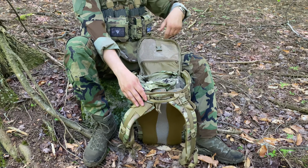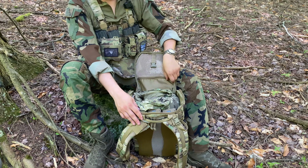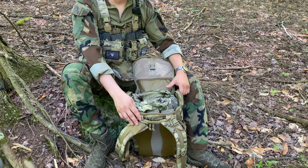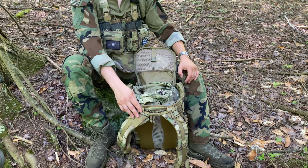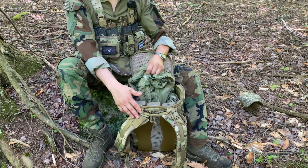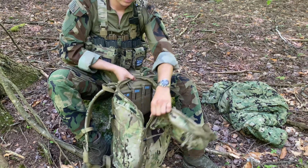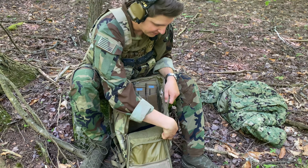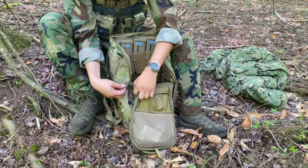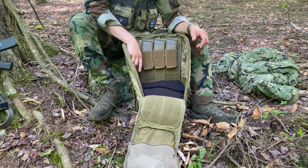So we have a full clamshell opening here. We have an internal pocket on the inside of this top flap, which I just have a little bit of emergency equipment in, things to start fires, emergency blankets, and 550 cord. Now, the whole purpose of our little trip today is to test camo patterns, so I have an AOR2 parka to see how that works. I also just have some clothes from a little camping trip this weekend in the bottom of this. But it does open fully. You can lay it out, gain all access to all of your pack's components.